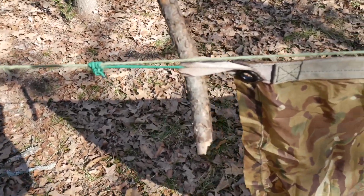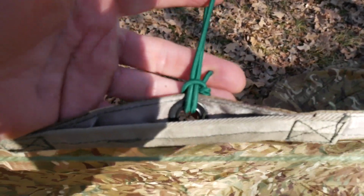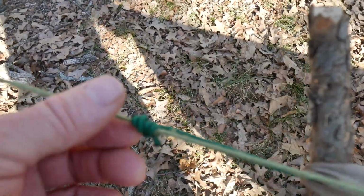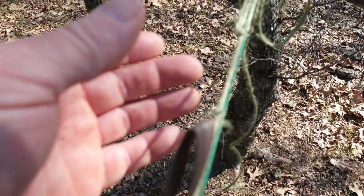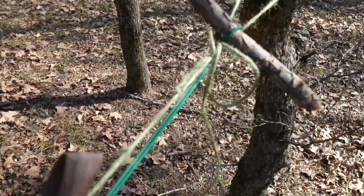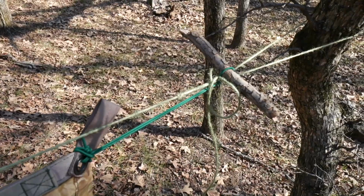Now, I'll show you what I did. Jonathan was nice enough to give me a tarp that had these little elastic bungee shock absorbers on it. So what I did was I just took it off of this side and just made a prusik out of it, pulled it tight. Very nice. And then I just ran the toggle through it, caught it in the V of the trucker hitch, did it that way. Man, Jonathan hooked me up. Now I gotta make some stakes.